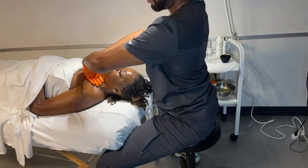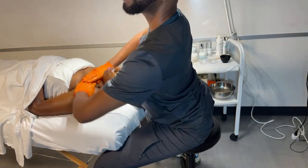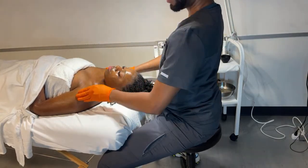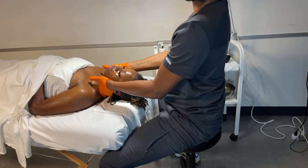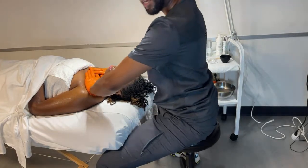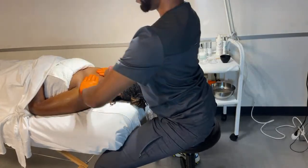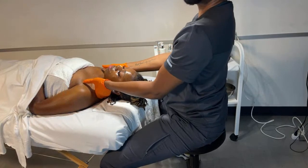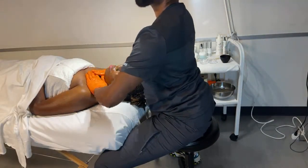Then you're gonna flip your hands down, place it back on the sternum. And 1, and 2, and center, and down. Going up to the trap. Add pressure up the sternocleidomastoid. Flip again to the right, left, center, and down. Going up, pressure up, sternocleidomastoid. Flip down. Now we friction.